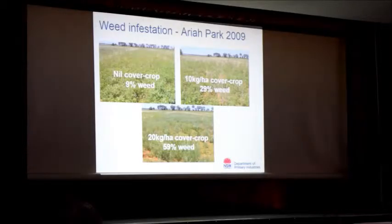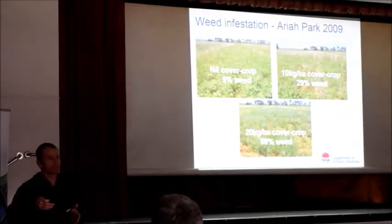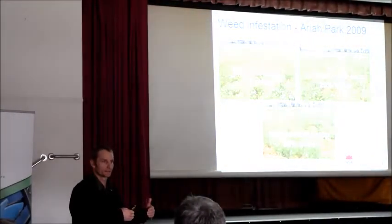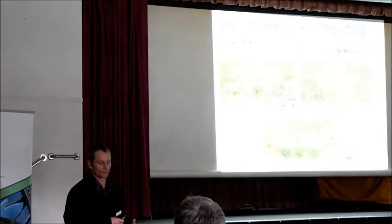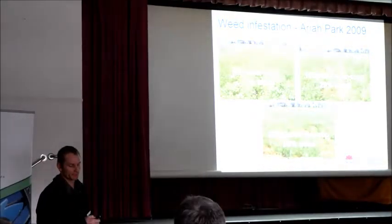So it just goes to show, although there's often not a difference in total biomass, there is a difference in the composition. And if weed management is at the top of your list in terms of your pasture, and if it's one of the jobs that your pasture has got to do, it might be something you want to consider when you go to establish your next pasture.